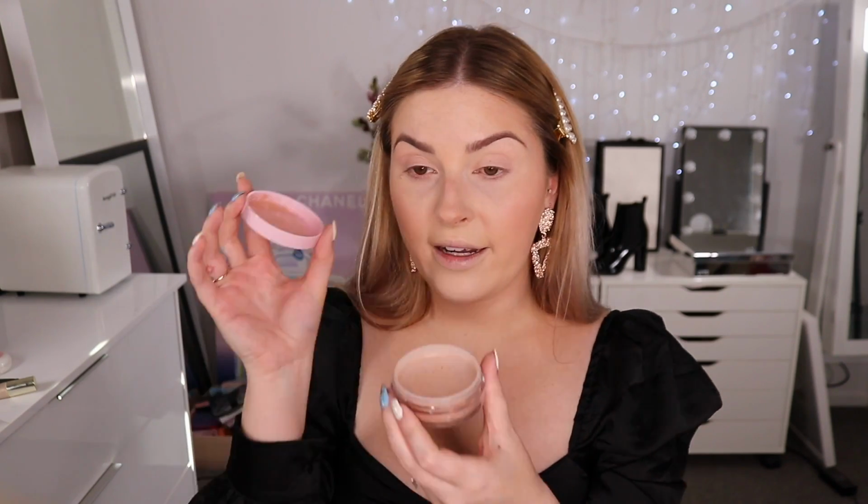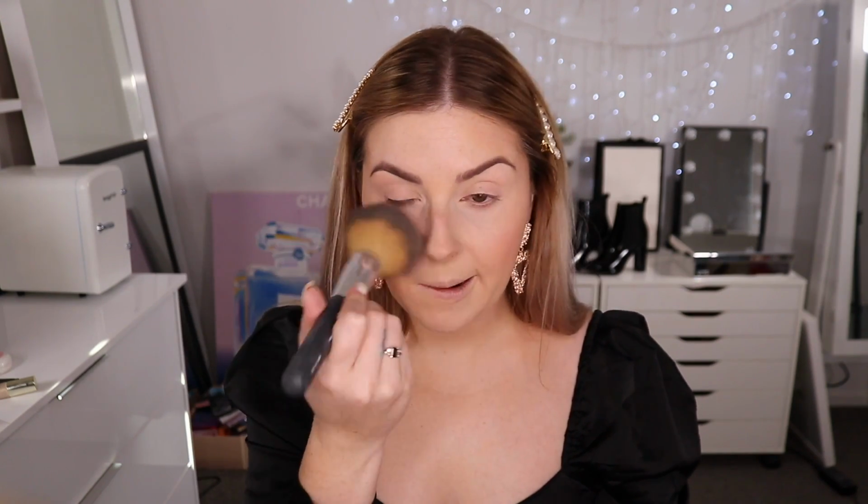In that video it looked orange. Can you see that color? How's that gonna work for me? I guess we will find out. So I've just put it on a big powder brush. I'm just going to pop it all over my skin and buff it out.